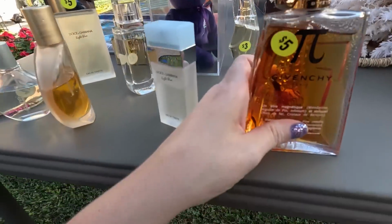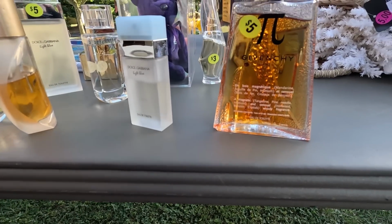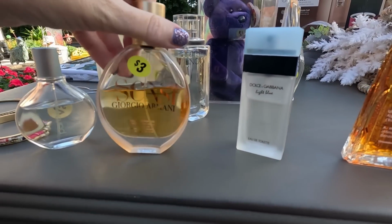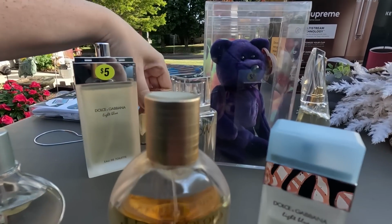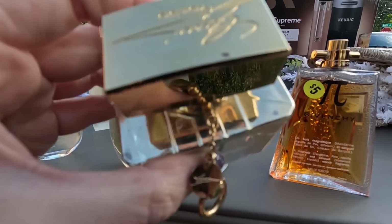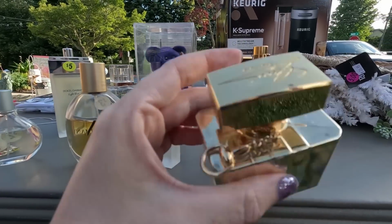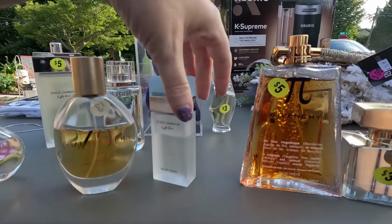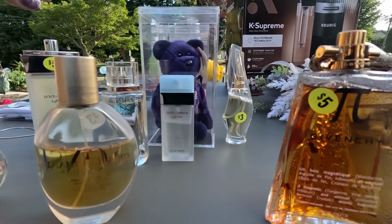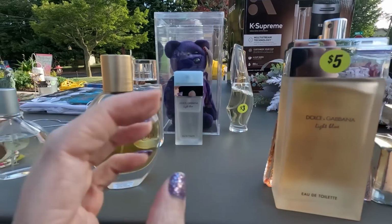So we found some perfumes here. So Givenchy for $5. I'll probably get that. So some of these are used, and what I've been doing with my used perfumes, since you can't sell them any longer on eBay, is I've been putting them on Mercari, and I'm doing pretty well on Mercari. Like, I'm selling a lot, so I think I'm just gonna get these.